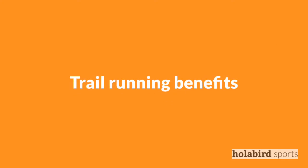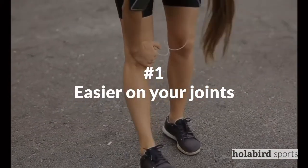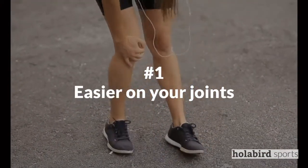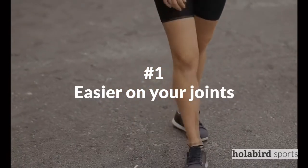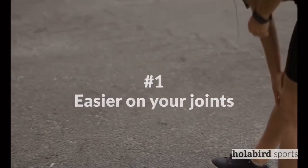First, let's cover a couple benefits to trail running that you may not have thought of. Number one, trail running is actually great for your joints because you're running on a softer surface. Running on dirt and grass has significantly less impact than a harder surface like concrete. Your joints will thank you for this.